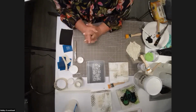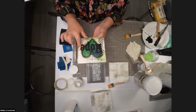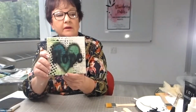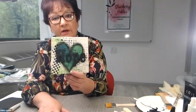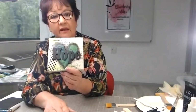But before we go on with that, we must do the heart. Can you see there's a green heart here? And there's letters. Can I show it to you? There you are. Okay. Before we do that, while we're busy with this one, we're now going to first paint our heart and paint our letters so that they can dry and then we can go on with the rest of the canvas here.